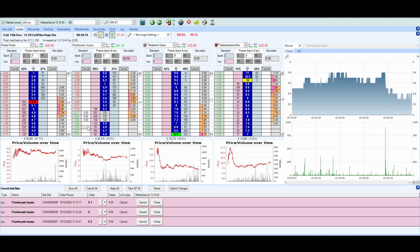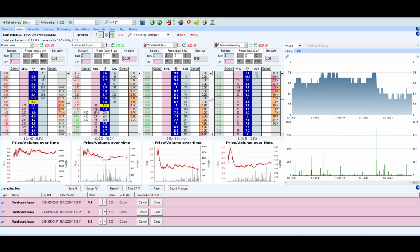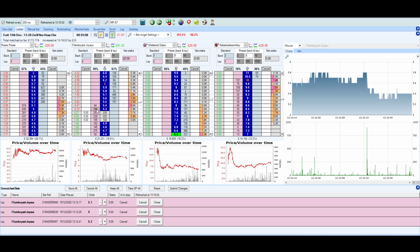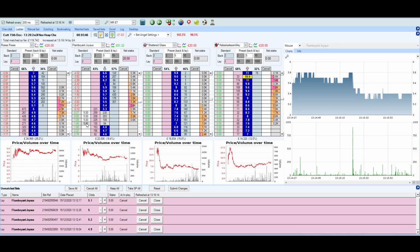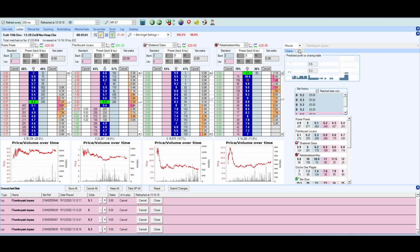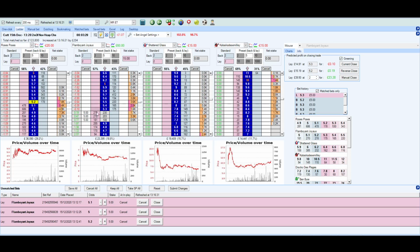But running low on time. 20 quid to lay off. Just reducing the position there. So I've got £15 to lay off now. Just out the corner of my eye, seeing that push up. 3 minutes to go.